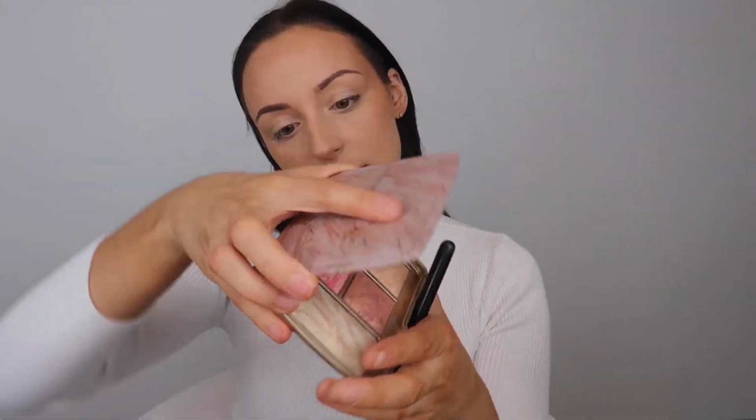And for blush, since I want the focus to be on my lips mainly, I'm going for this more subtle blush down here. This one is shade 4? Yes, shade 4, and I'm just applying up above where I put that bronzer.